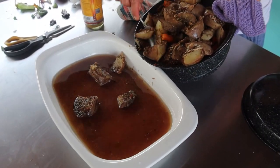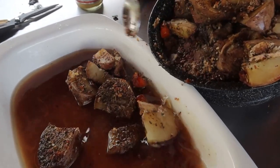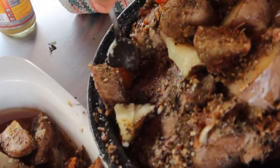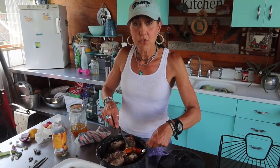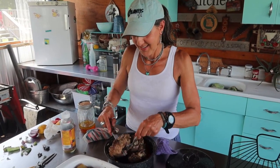So we are having a sirloin roast with just some potatoes and some carrots. And then I just put some dehydrated onions and garlic on there, and oregano and thyme from the garden. And what store did you get that at? That store is called My Garden. And our land from the beef.